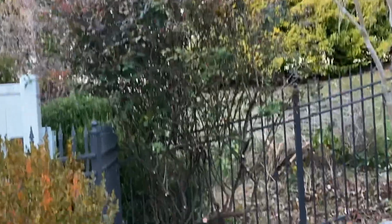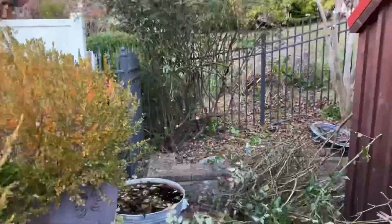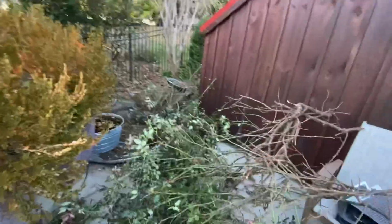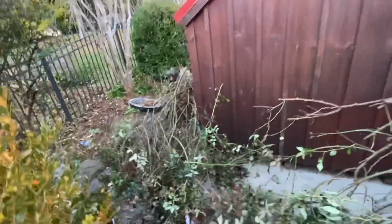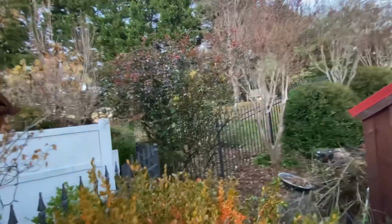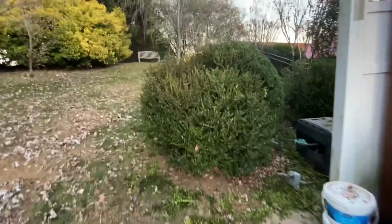That rose bush is about 20 years old. It's big and meaty. It needed a severe cut back. A little bit of thorn bush trimming. For different reasons. Fun stuff, man. Always. Came back here and trimmed this out.